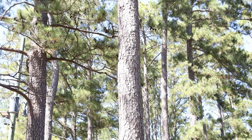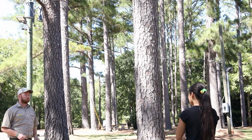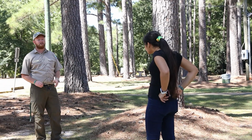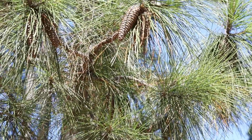So today I'm just going to talk to you about tree risk. I want to get your eye kind of focused in on what you're going to look for when you see risky trees. When you have a risky tree, there is something wrong with it. There is a defect in that tree. Something is causing it to not perform correctly.